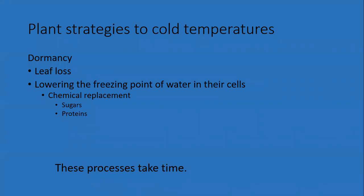So plants typically have strategies for dealing with cold weather. They go into dormancy. Our deciduous trees will lose their leaves, pulling their nutrients out of those vulnerable tissues for that cold weather period, and sort of huddle. They'll slow down the metabolic process and just wait for conditions to be right again for them to photosynthesize. Even their evergreens will lower the freezing point of the water inside their cells by doing replacements. They'll flood their cells with sugars or proteins or terpenes, and some of them flood them with things like calcium. But these processes do take a bit of time. And this cold snap that we had was just the first couple of days into the start of winter.